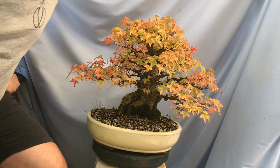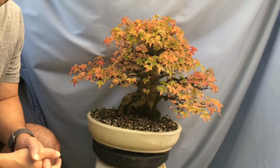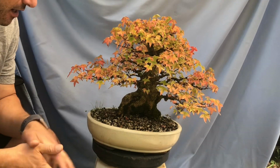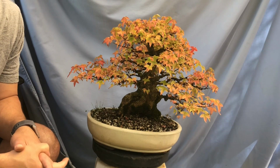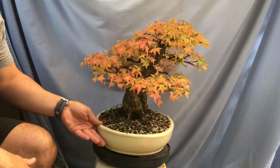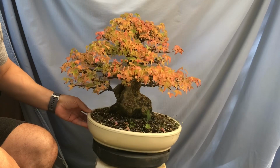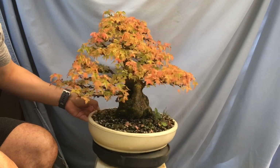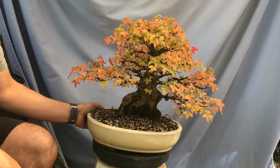This is a Trident maple that I've had for quite a few years. It started off as just a stump, pretty much, a tree stump. No branches, and I built those branches over time to create this full canopy Trident maple. They're starting to change colour in autumn, starting to give me really nice colours. You can see some of the inside is still green, but on the outside nice and red, starting to fill out really well with autumn colours.